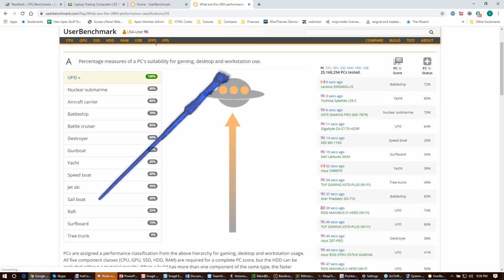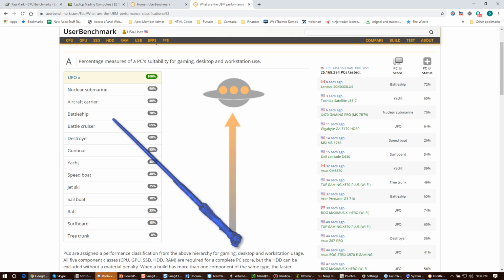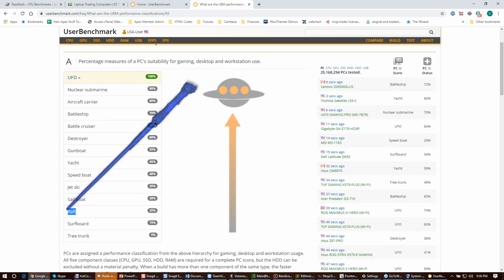Yeah, we got people on jet skis and sailboats. Mike got a UFO. There you go, buddy. Byron got a destroyer. Let's see here. Nathan got a battleship. William got a surf UFO. Surfboard, I guess, on your graphics. Anthony got a nuclear submarine. Efren got a UFO in all three. My desktop gets a UFO in all three. Trevor got the SS Minnow. Kenneth got a UFO on all three. Christopher Wall is trading on a raft.